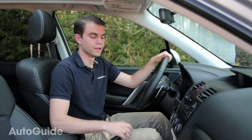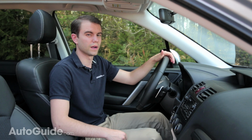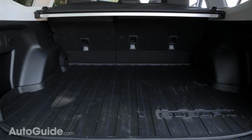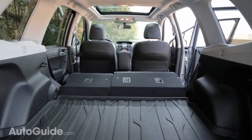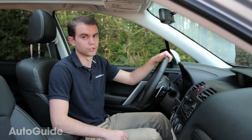Speaking of practicality, there's plenty to be had here in the Forester. And while that's not specific to the XT model, you get about 35 cubic feet of cargo room with the rear seats up, and that goes all the way up to 75 feet if you fold them down. Rear seat space isn't bad either, with legroom at 42 inches, which is actually almost on par with sitting up front.